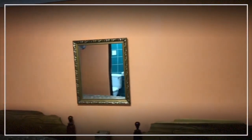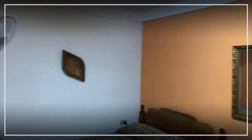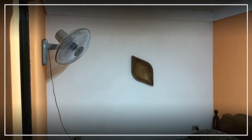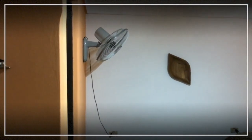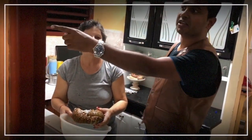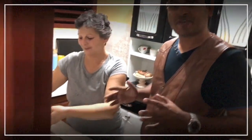Whenever I'm traveling to this kind of unknown places, I always prefer to stay with the locals in their home. So you can learn about their tradition, culture, and at the same time enjoy the home food. Okay, so I am with Teresita. She is my host today. I'm going to stay somewhere nearby here. And this is their house. I'm going to have my dinner as well as breakfast here.